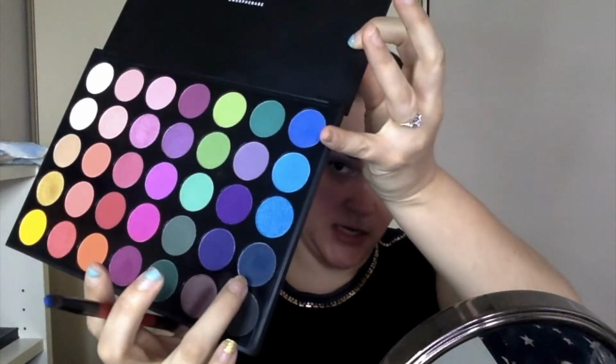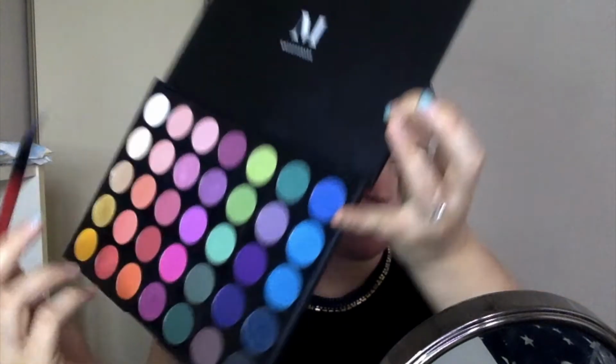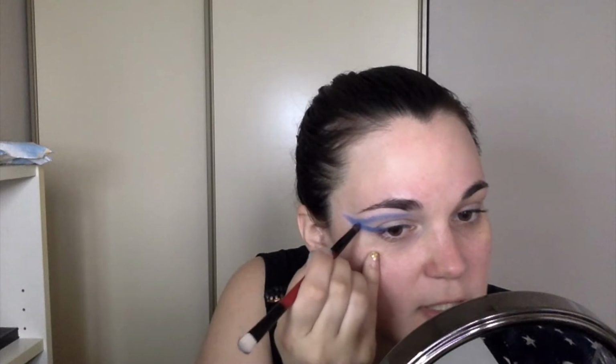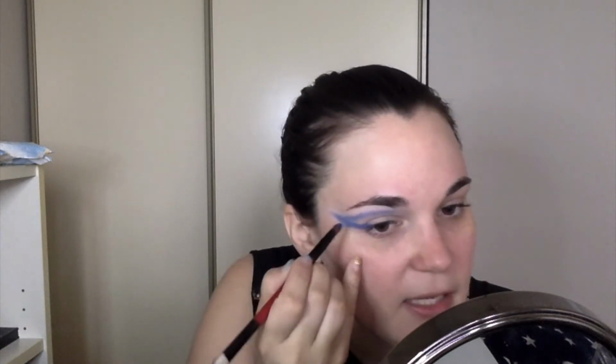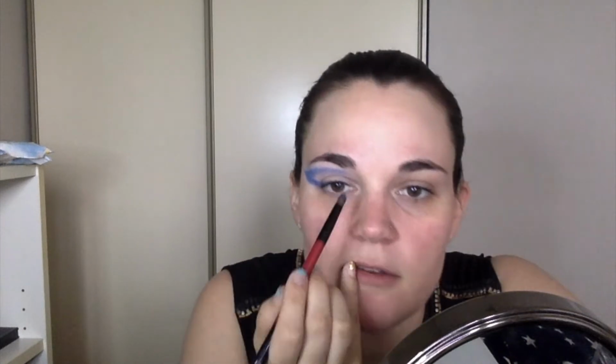Okay, now that I've got that dark blue kind of built up, I'm gonna go back in with that first blue that I used. I don't think I showed you guys, I'm sorry for that. So the dark blue that I used was this one right here. And now I'm going back to this blue. And same thing, just sort of more towards the middle of the wing that I'm creating. I'm just packing that blue on to build up pigment. Now, as I get closer to the inner part of my eye, I want the color to taper off a little bit.